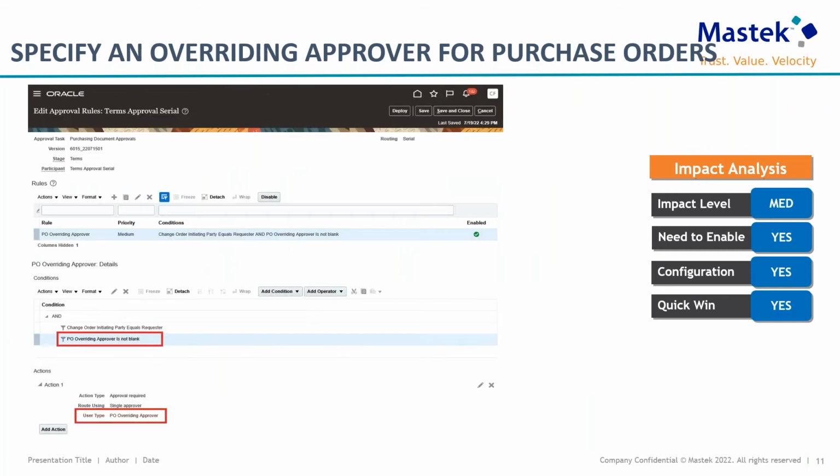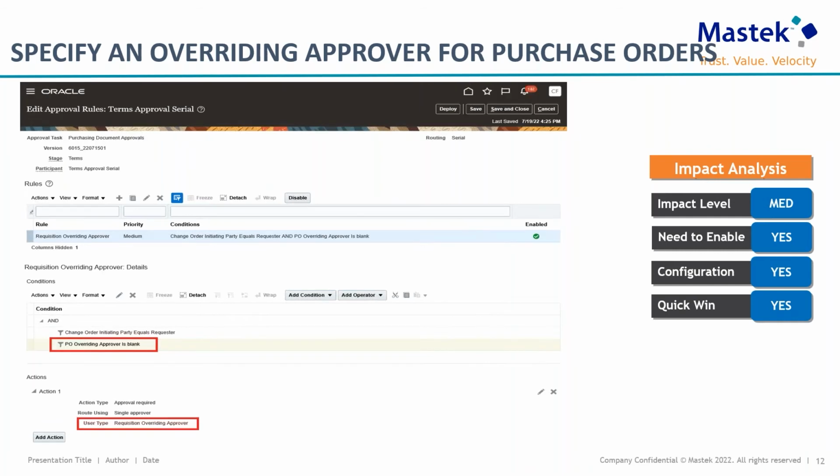You can see in this slide approval rule to route requester initiated change orders to the PO overrider. And you can see lastly approval rule to route requester initiated change orders to the requisition's overriding approver.